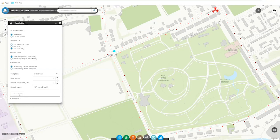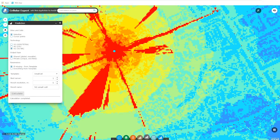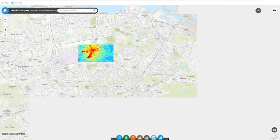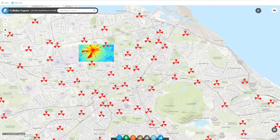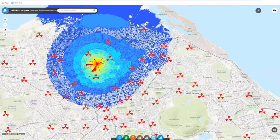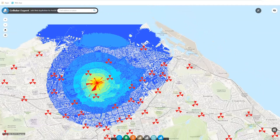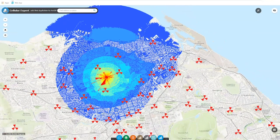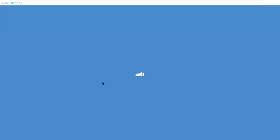Again, we have submitted the work order to our server. It will take a few seconds for the data to upload and then come back to us. And here we have the results of the 5G small cell network coverage. Okay, let's go to another example. I will refresh my window once again.